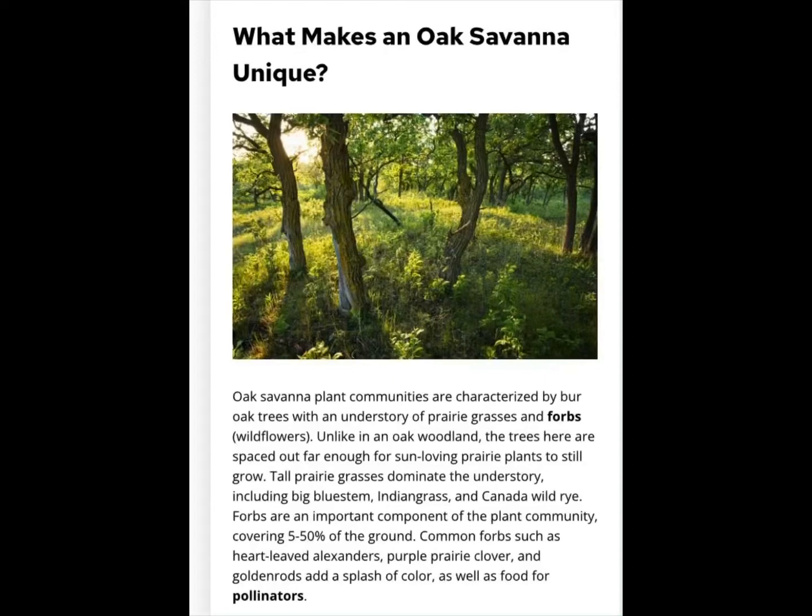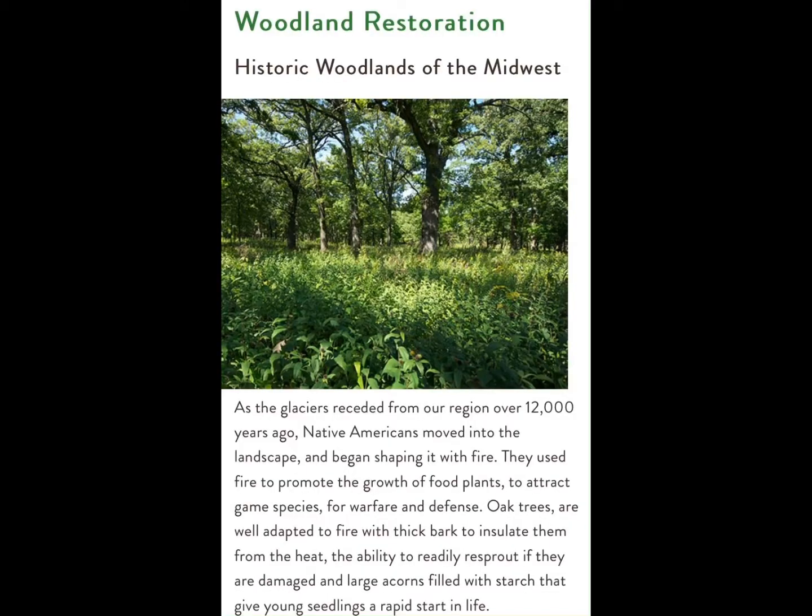These are two good articles I found on woodland and savannah restoration, and the ecology of it. This is what the United States looked like thousands of years ago. But if you just leave land to itself, it won't go back to this. The reason it won't automatically go back is that it'll go into forest.